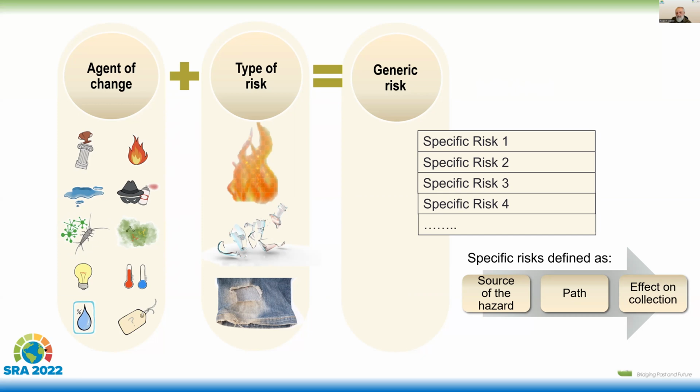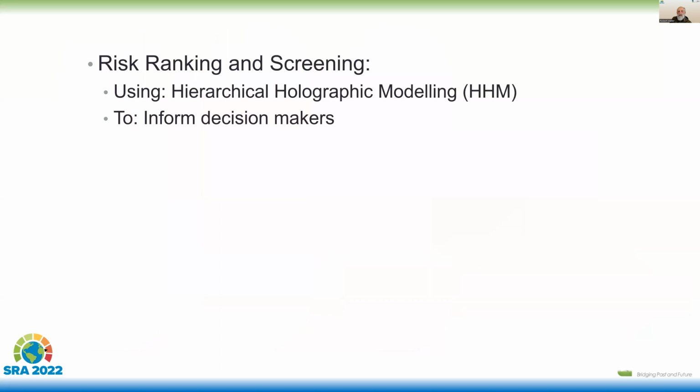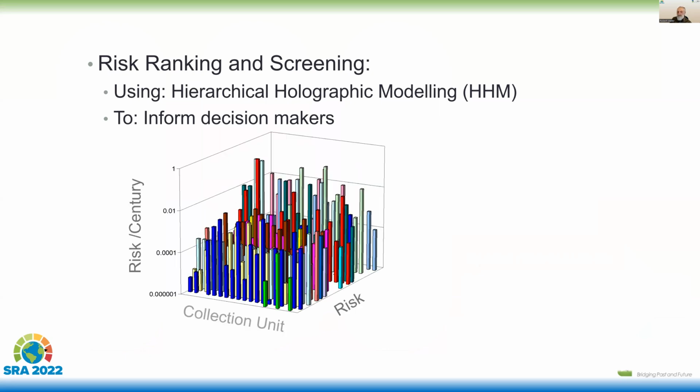And we define them using three parts. What's the source of the hazard? What's the path by which the agent goes from the source to the collection and reaches the collection? And then what's the effect on the collection? We use a risk ranking and screening approach using the hierarchical holographic modeling method proposed by Yacov Haimes, and we do this to inform decision makers in complex organizations.